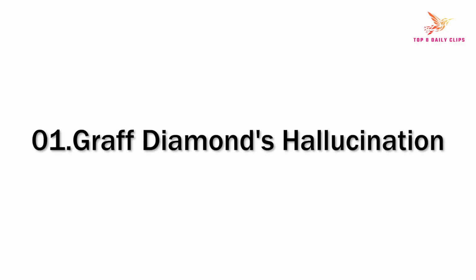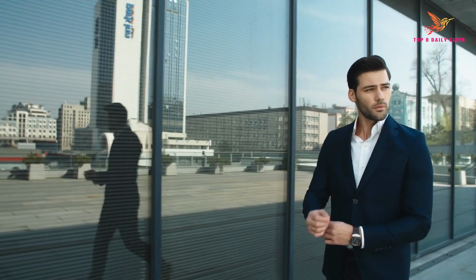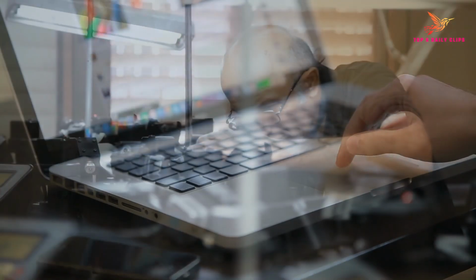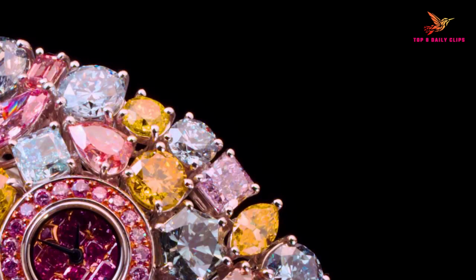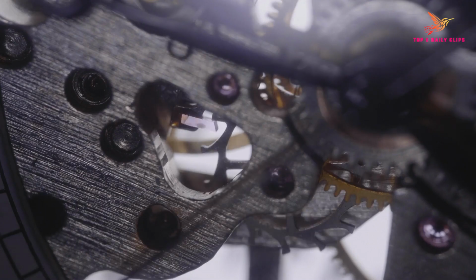Graff Diamonds Hallucination. The Hallucination by Graff Diamonds is a real statement piece and is ideal for individuals who enjoy the over-the-top. The 110 carats of highly rare colored diamonds in this watch make it pricey rather than the intricate mechanics inside. According to the Graff Diamonds website, John Graff personally collaborated with gemologists and craftspeople on this creation over the course of thousands of hours. The Graff Diamonds Hallucination, with a price tag of $55 million, is unquestionably the most expensive timepiece ever made.